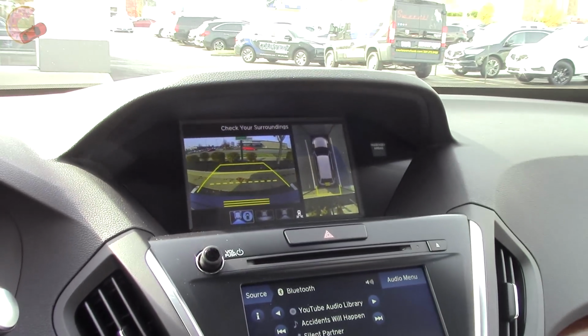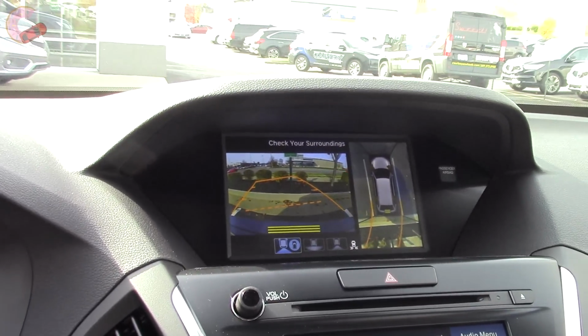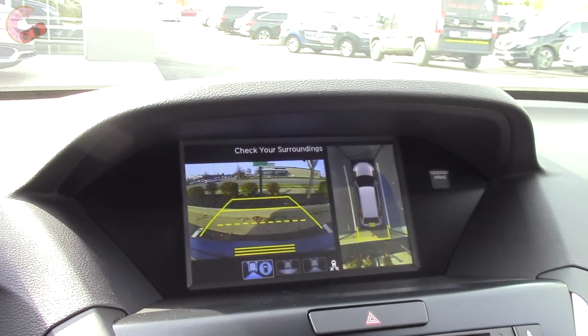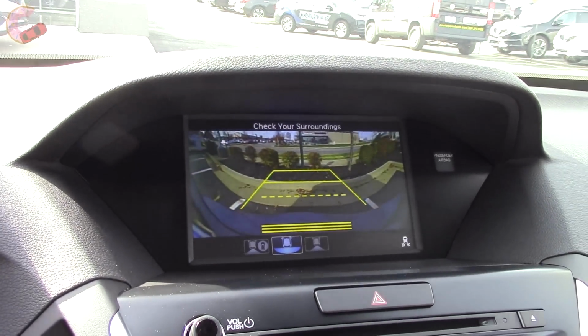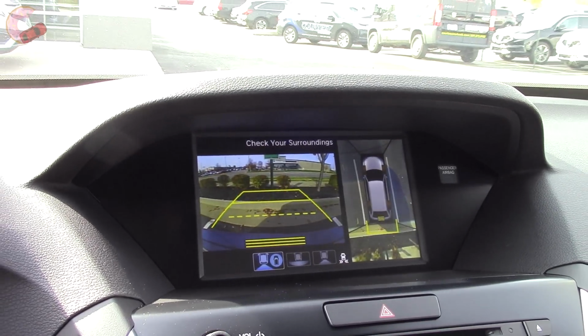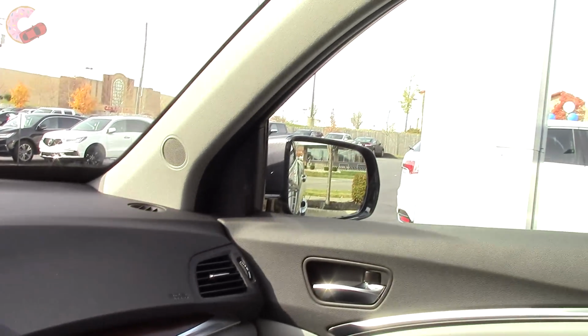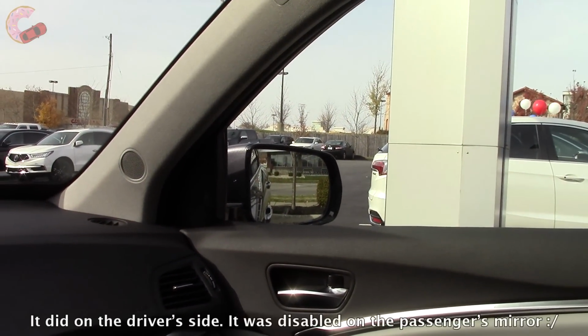Every model will come with a standard backup camera, but we have the Surround View 360-degree system, which comes only on the Advance. As you can tell, it has parking sensors and trajectory. The mirror does tilt down in reverse to help you see the parking lines better.